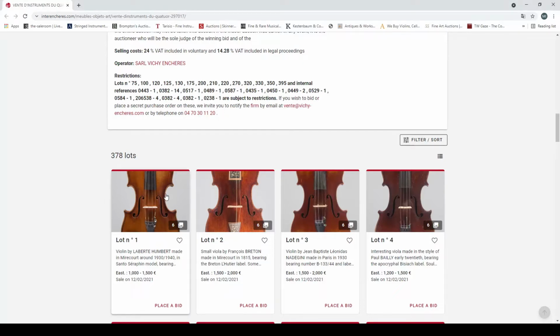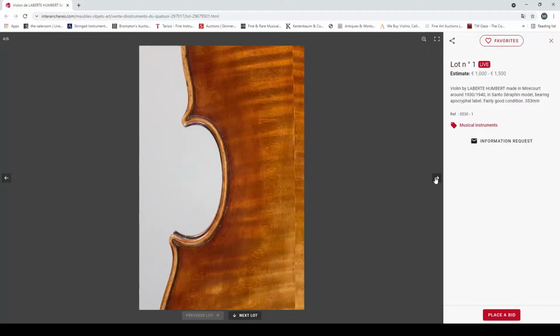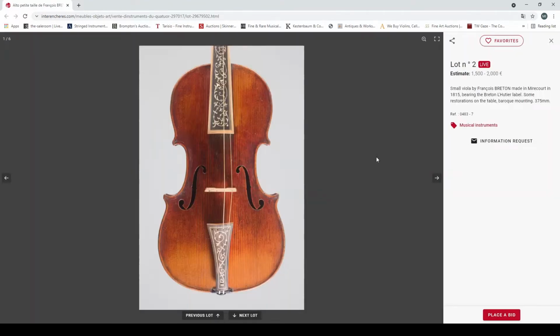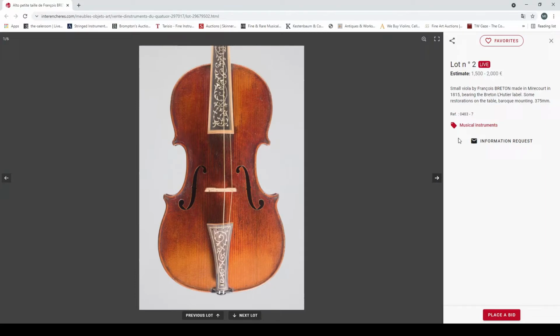So first up, we have a violin by Lebert Humbert. But of course, we have to start with something French, don't we? So it's obviously a better quality one there. Then we have a small viola by Francois Breton from 1815. It's an interesting setup there, it is Baroque. Interesting.